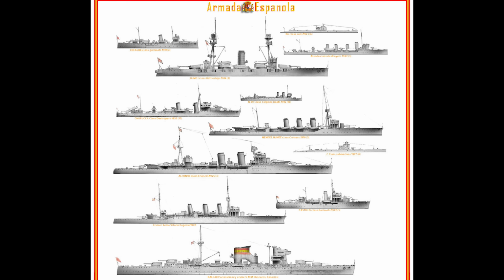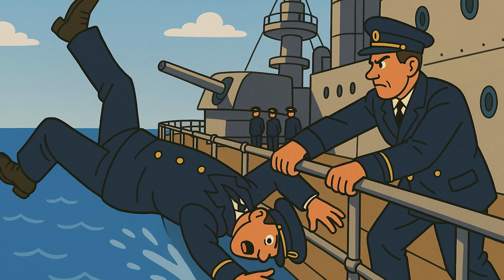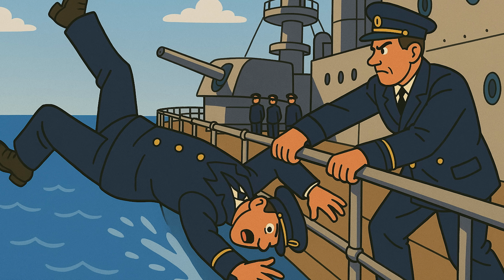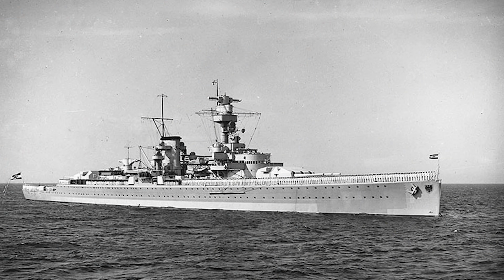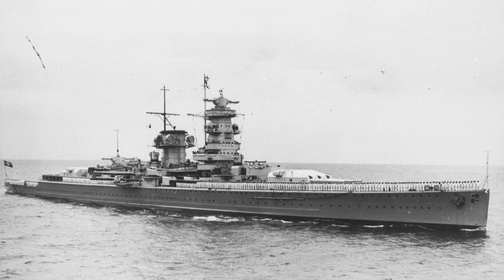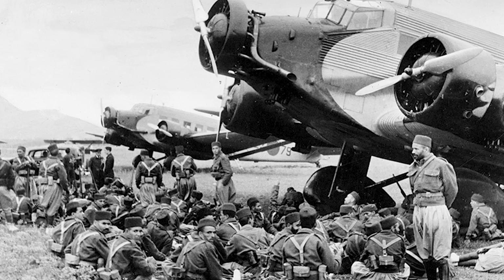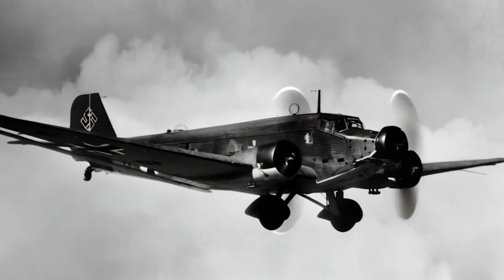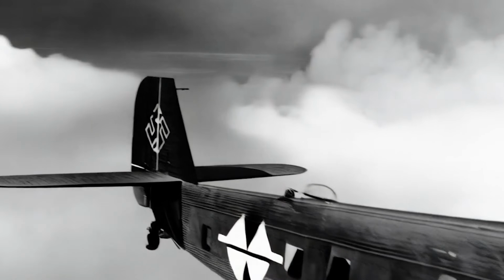The fleet's effectiveness was severely hampered by a breakdown in discipline, as most officers had been killed or removed, and the surviving ones were viewed with suspicion by their crews. Further complicating efforts, the German Kriegsmarine had deployed the heavy cruisers Deutschland and Admiral Scheer to escort convoys transporting heavy weaponry. Meanwhile, thousands of troops were airlifted to Spain using Junkers Ju-52 transport planes secretly provided by Nazi Germany.